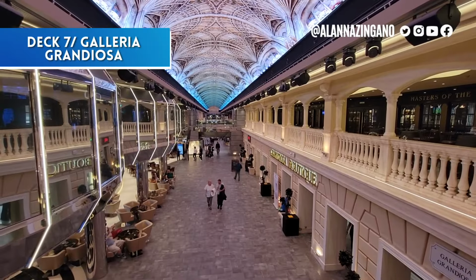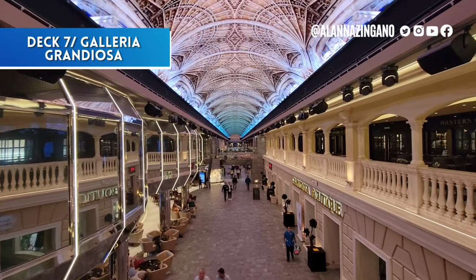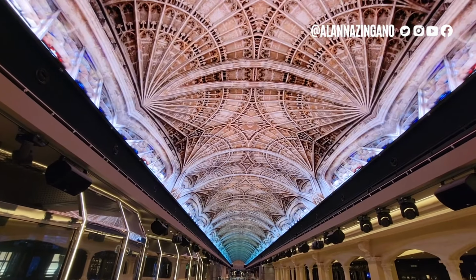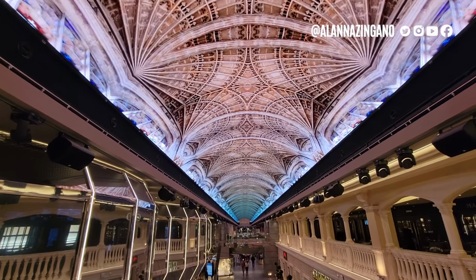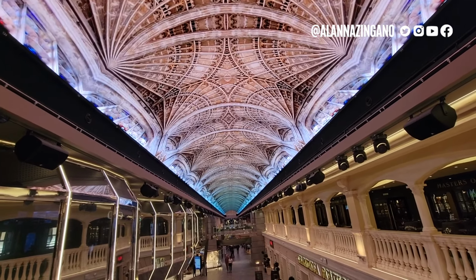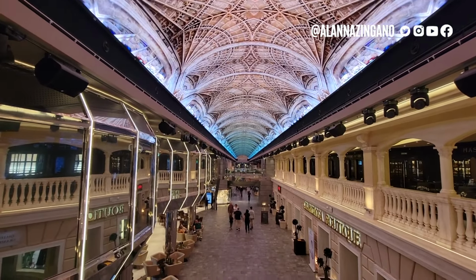So here we are on deck 7, and we're looking down into the incredible area here of the ever-changing ceiling here. So beautiful. So this actually makes it look really kind of fun during the day here, and looking like we're in some beautiful maybe like Gothic or Baroque style, I don't know, like cathedral. Very, very pretty looking down onto this area.